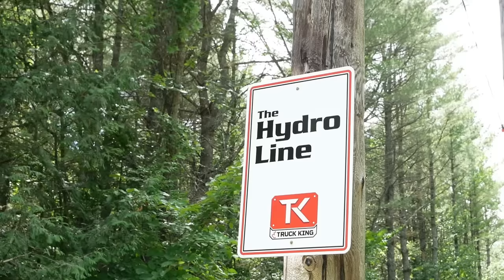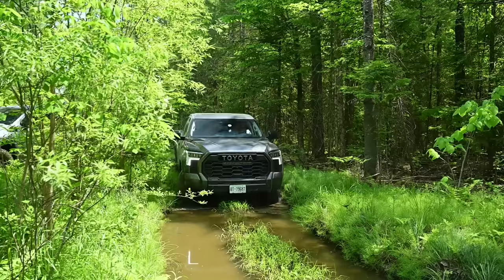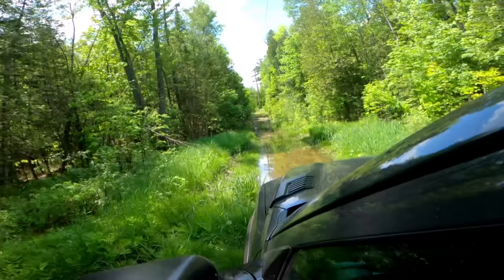Okay, folks, now we're diving into the deep water on the Hydroline in the Tundra. And so far, I'll say the Tundra's felt really good. The angles don't feel quite as good as the GMC, so I'm curious if I drag anything coming through here. And we're in. The water's actually quite low right now, even in comparison to about 2 weeks ago. It's just been hot and humid here, so the water's going down.